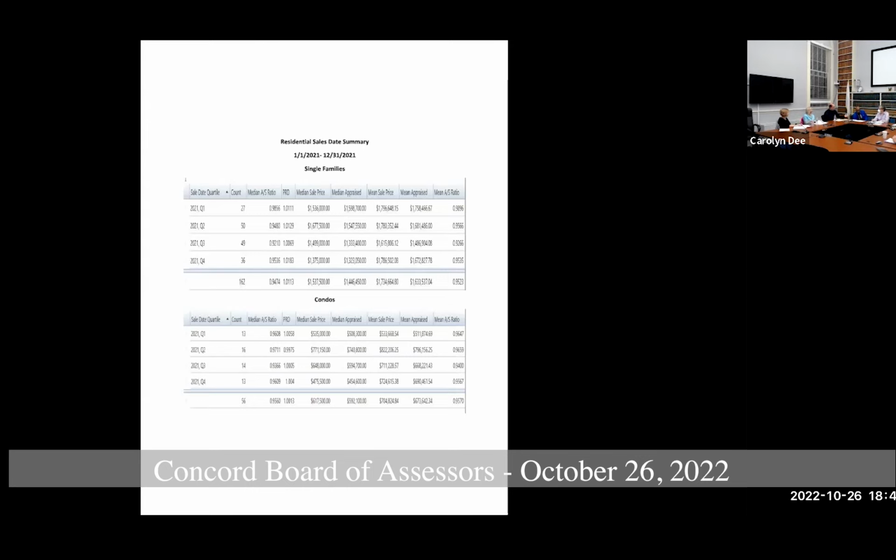So I just ran out. I did leave a document. And are there any other questions from the assessors or the board of assessors?